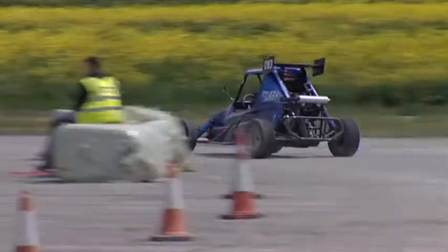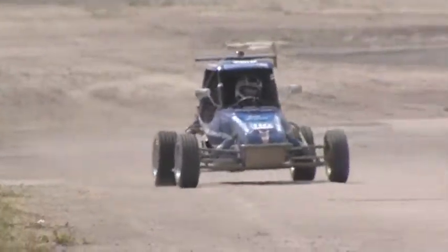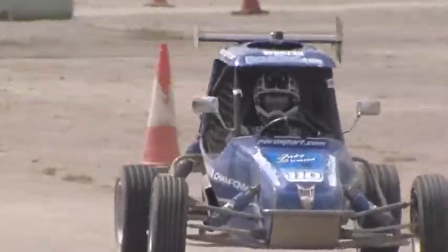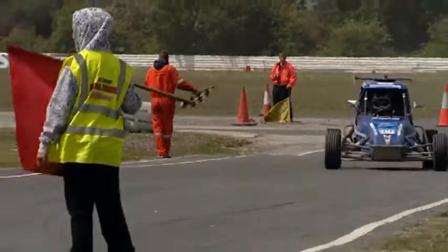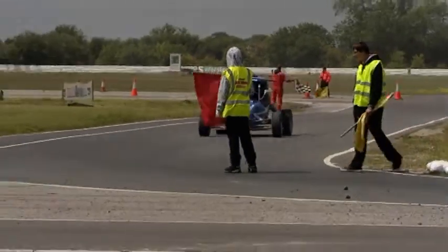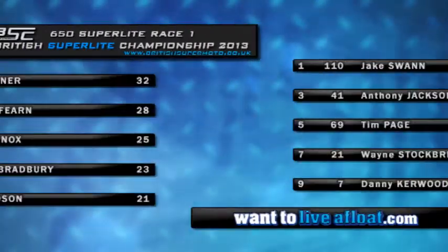So Jake Swan coming up towards the line to take the checkered flag and the race win in the first race of the day in the 650 Superlites. Yeah, great race win for Jake Swan then in the 650 class. And 35 points in his pocket. Let's take a look at the official results then.